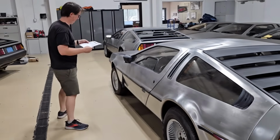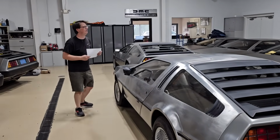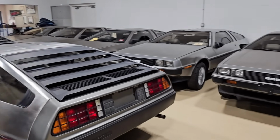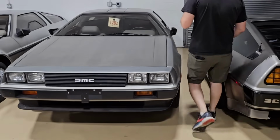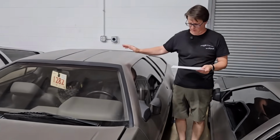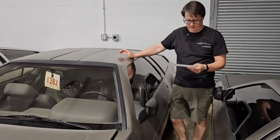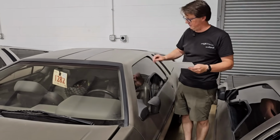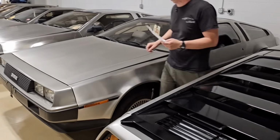And then we have another car, let's see, over here. This is a 4,000 mile car. This one we did a video on where we picked it up in Minnesota, so you guys can go there for more info on this car. Very nice, well-preserved car. It is a gray interior and manual transmission. And this is a 1981.